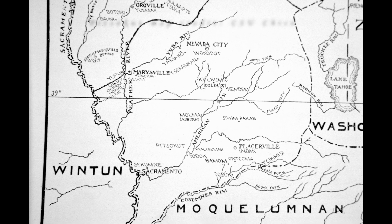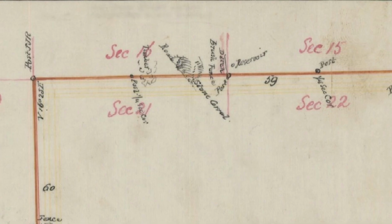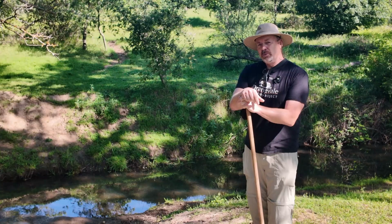So this flows from east to west. It flows into Roseville. And so there's a large Nisenan Maidu community that was in that area as well that used the same water source. So we'll cross it and we'll check out where the community lived.